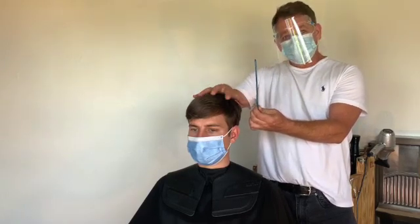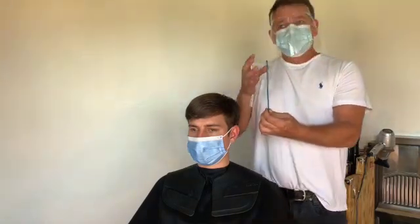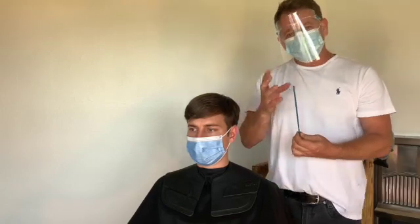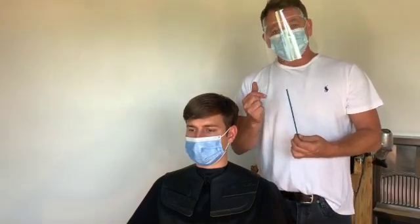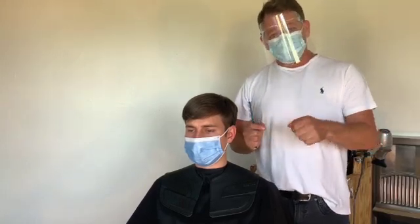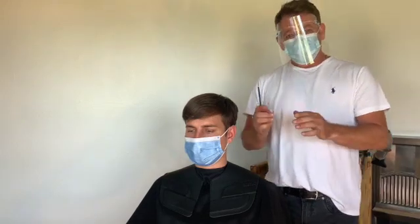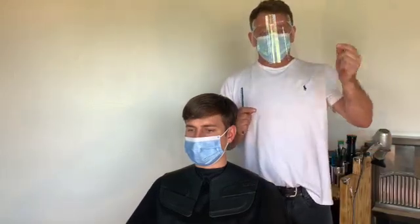So the longer the top is, and if I talk in numbers, it probably makes it easier to understand. When I'm talking about numbers, I'm not actually talking about a grade or a guard. If I'm talking about guards, I'll use number 1, number 2. If I'm talking about length, I'm just talking 1, 2, 3, 4.